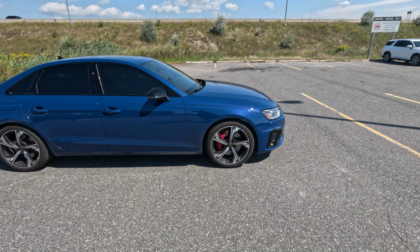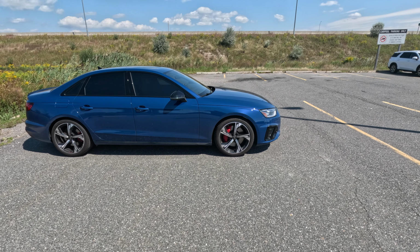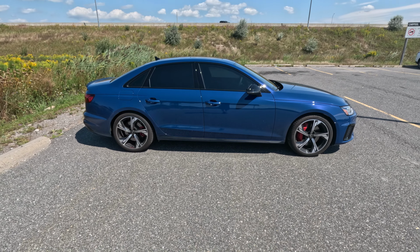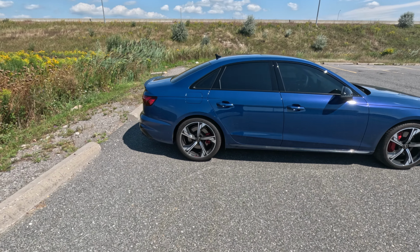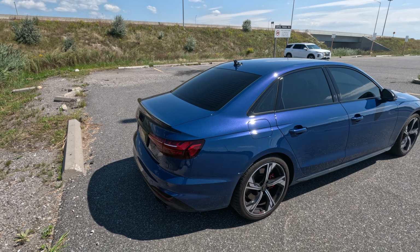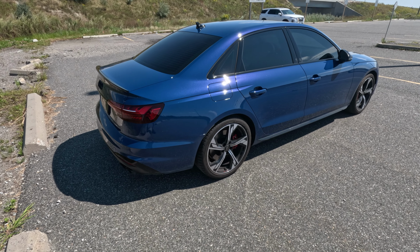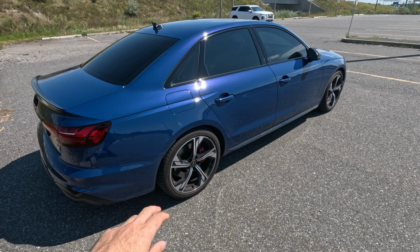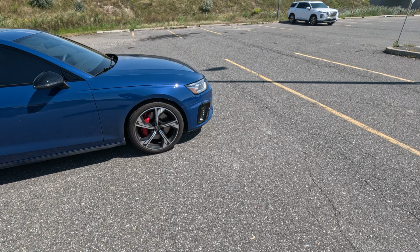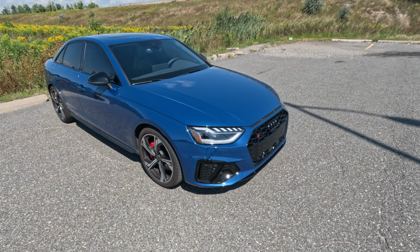This is the fifth and final thing that I love about my 2024 S4, and it is the stance of this car and how aggressive it looks. A lot of people argue that it's a sleeper car, and it doesn't really give off a sports car vibe. It's similar to the A4, but honestly, with these wheels, and as you can see, the 6-piston brakes in the front, the look of this car is what sold me.